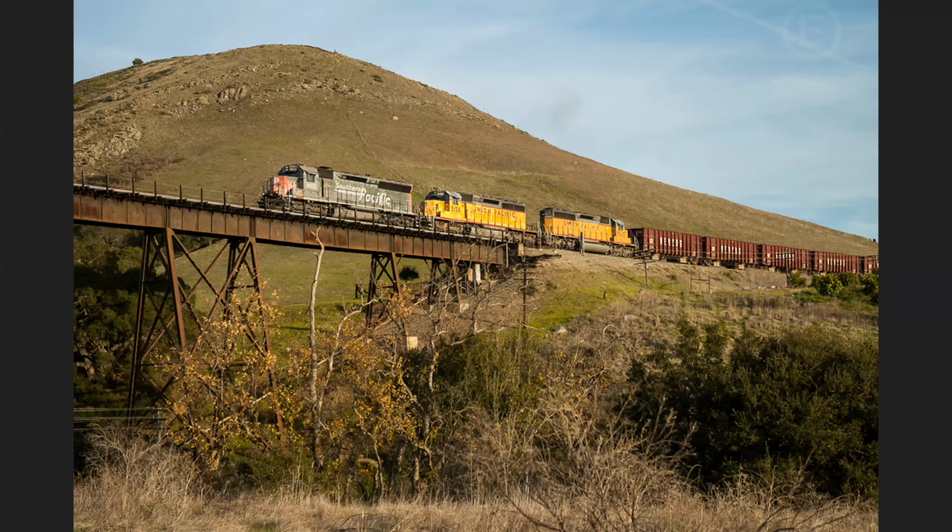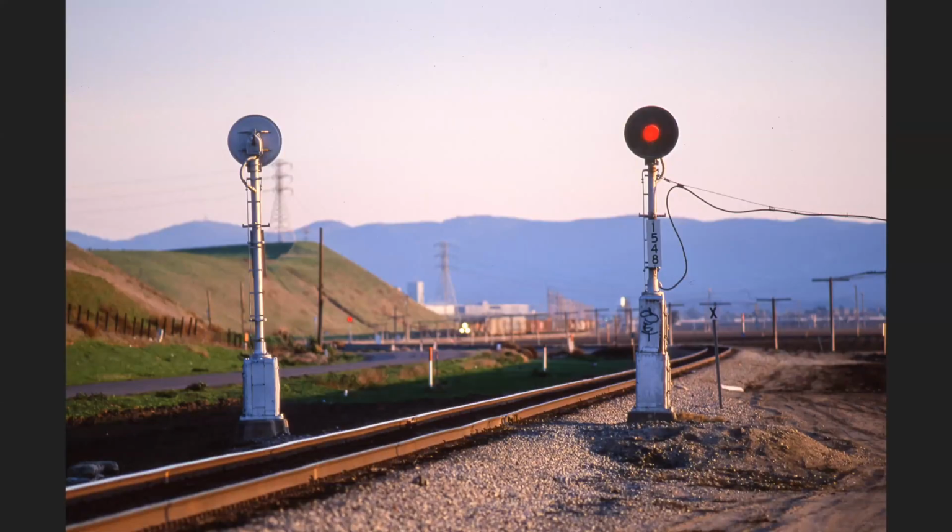And we do get work trains that run up and down the hill, although they're not with SP power leading anymore. But when I first moved up in the area, you could drive up and down the Salinas Valley and you could see searchlights everywhere. I mean, nothing had changed. Except for the welded rail, everything looked the way it did when Daylights were running up and down the line.